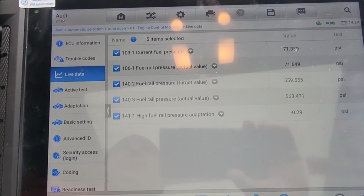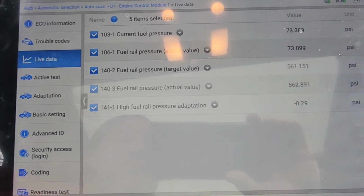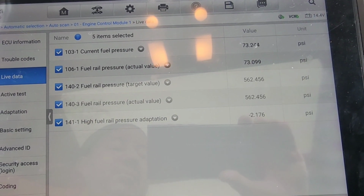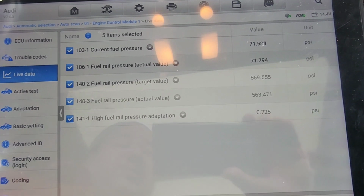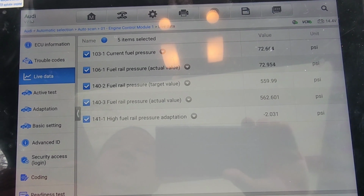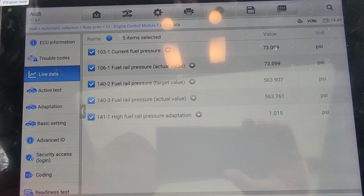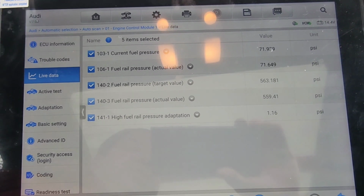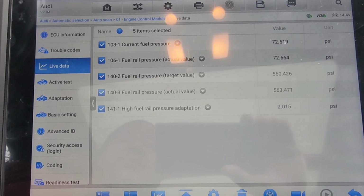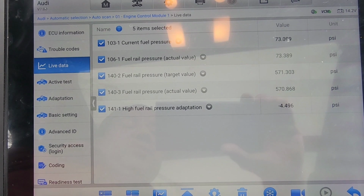I'm not gonna test the pressure on cylinder 3 because the misfire is not active. Again, it's the same issue with these engines. So if you end up in this kind of crazy situation, don't start changing spark plugs, coils, and all these different things before you actually look at live data and test and see what the high pressure fuel pump is doing.